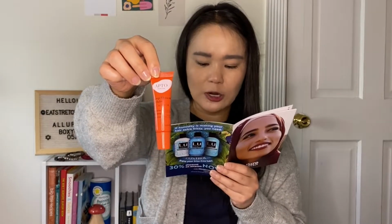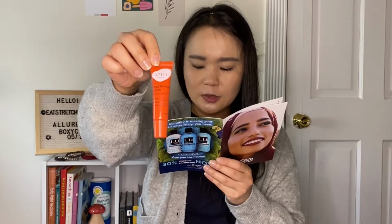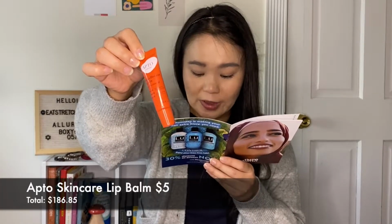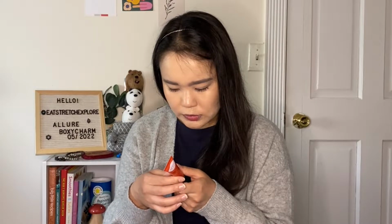The formula is incredibly rich with a fresh citrus scent and drenches lips in hydration. Also made with skin-nourishing, antioxidant-rich ingredients like coconut and soybean oils. It says that this one is $5 for 10 mLs, which is what this is. It's made in New Jersey, US, and it is vegan and cruelty-free.